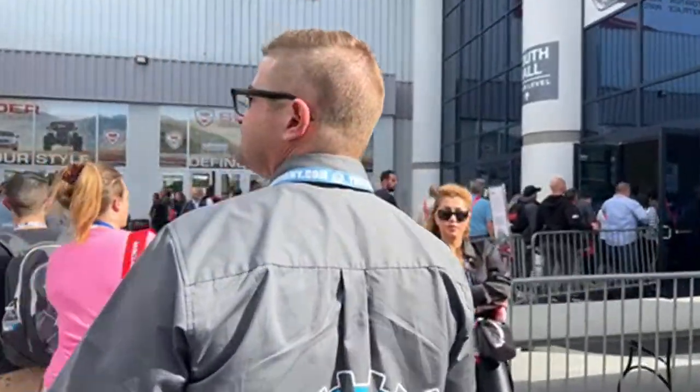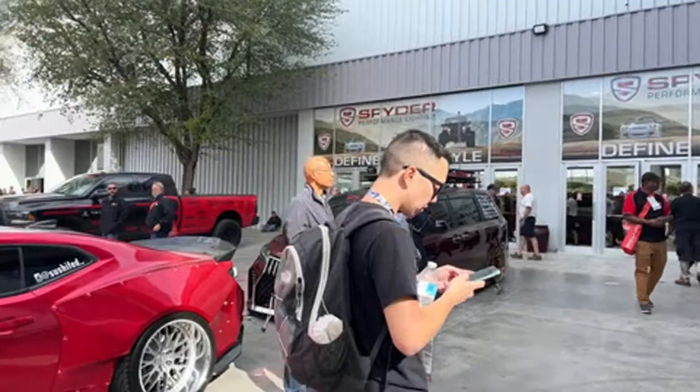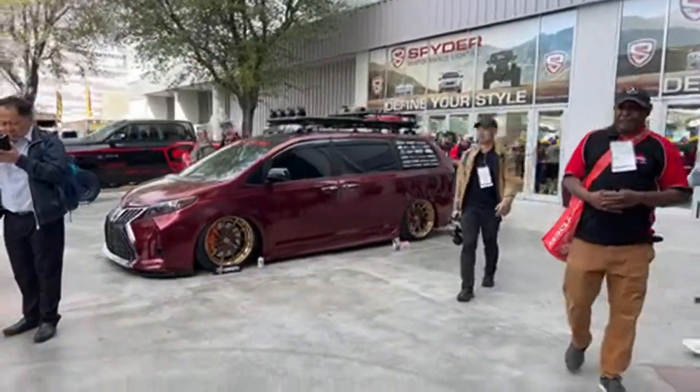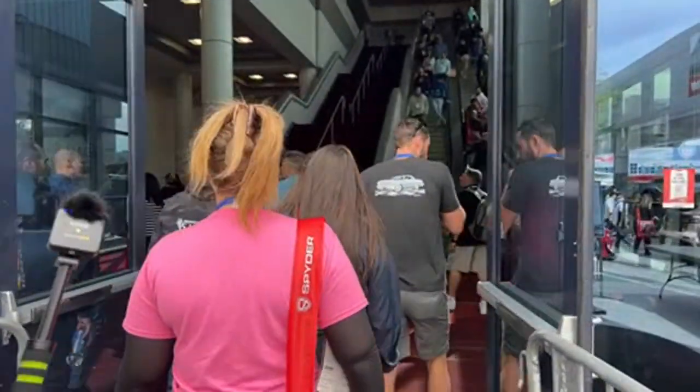This isn't so bad. We'll be able to get in fairly quick. Check out that Odyssey. Or Sienna, in that case. Toyo. Hmm? Oh, I was just admiring the Toyota van behind you.